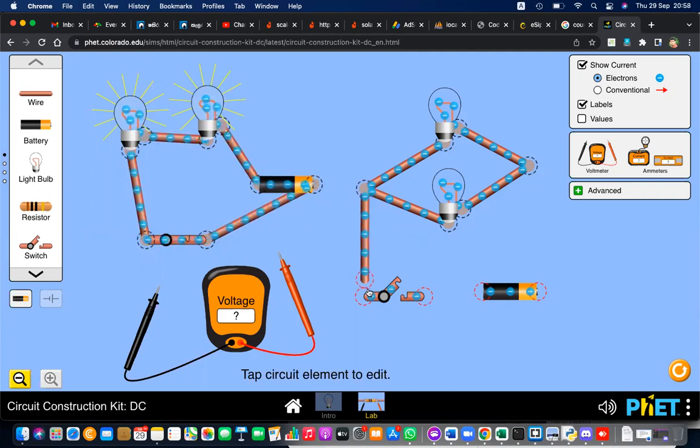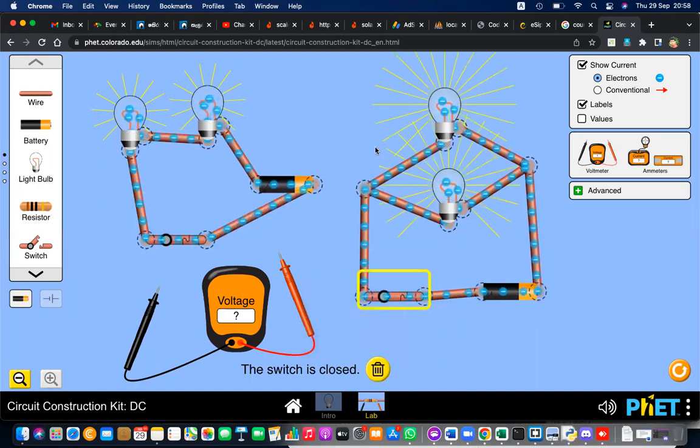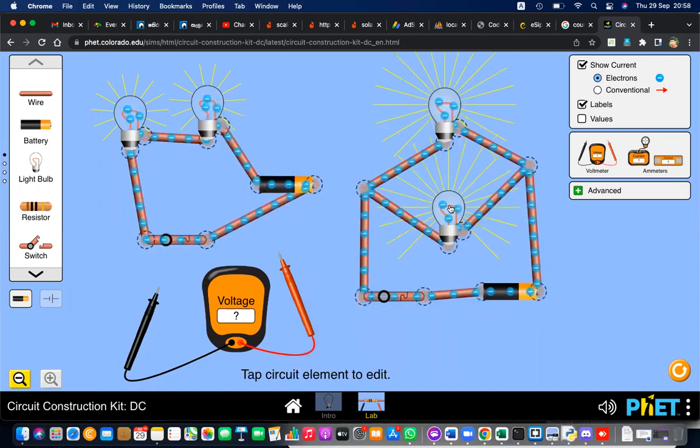To the switch. Let's create the circuit and then turn on this. So after creating this circuit, let's try to turn on the switch, and you can see the brightness of this is higher. Why is the bulb brightness of this setup lower, and why is this higher? Can you imagine the reason?